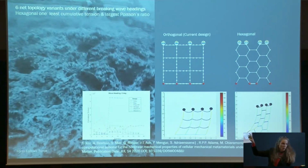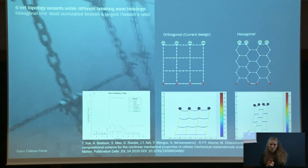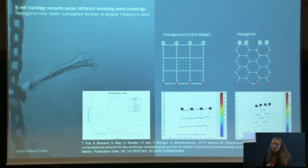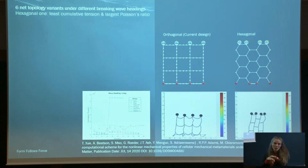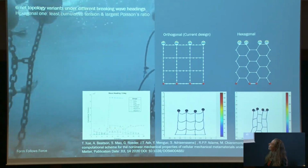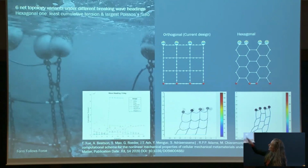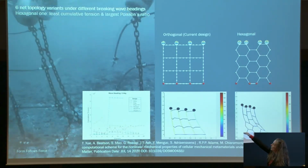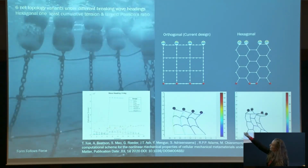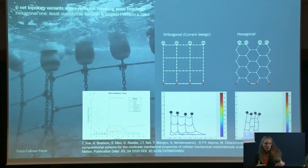So this is on a normal day. This is not on a storm surge day. This is not on a cyclone day. These nets are in the wave plane. So it's really like they are in a washing machine, right? It's that kind of level of activity going on. And so my intuition was, okay, the design on the left-hand side, that's the one that they installed, I don't think that's working very well. So what we did is we modeled a number of different net topologies, right?